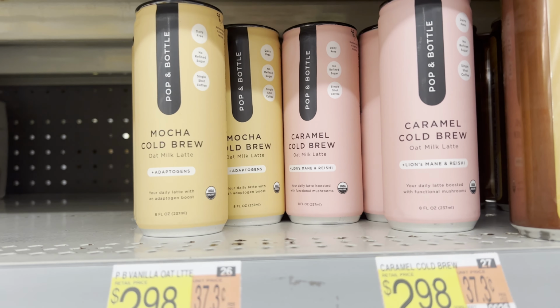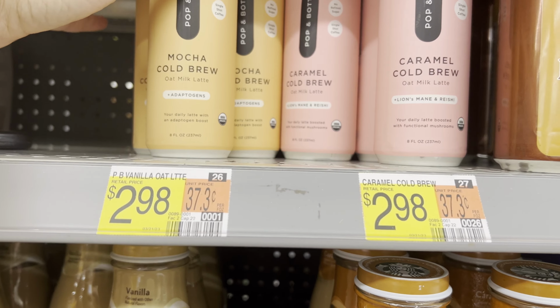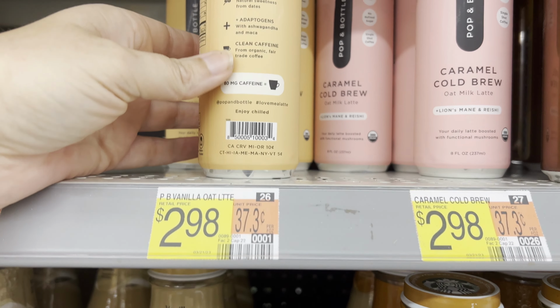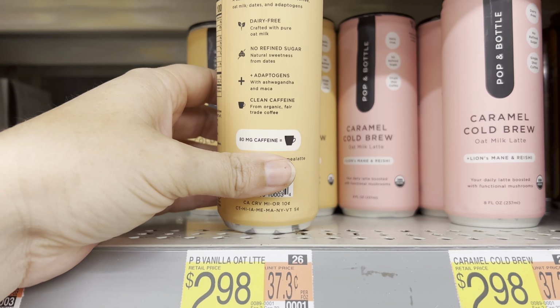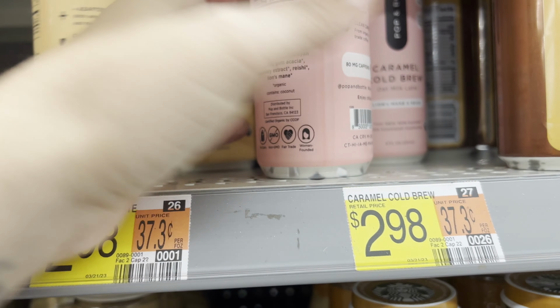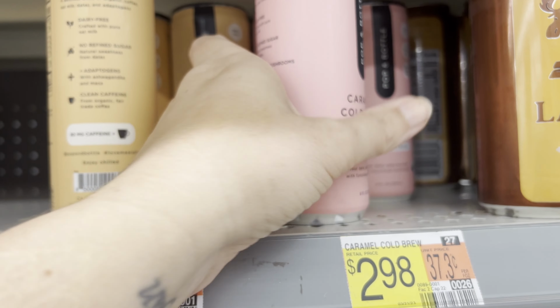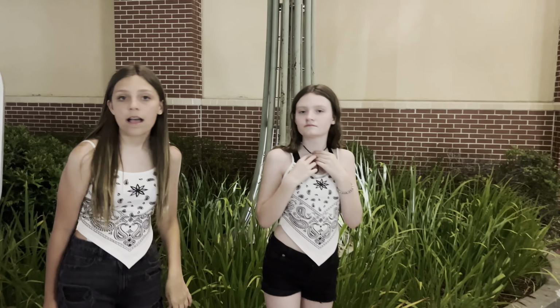These. I'd say most people probably won't like this. It's a mushroom. I'm pretty sure it's mushrooms in here or something. No, it's just organic coffee, oat milk, dates. That's what it was. Does this one have mushrooms? I bet you, yes, mushrooms. I bet you Randy would be so proud of me. Girls, say K-bye.